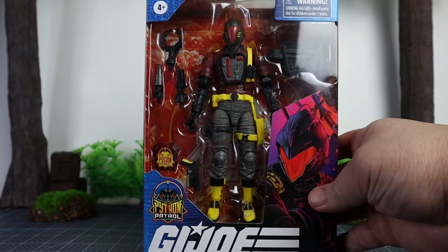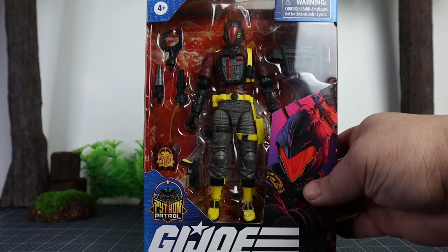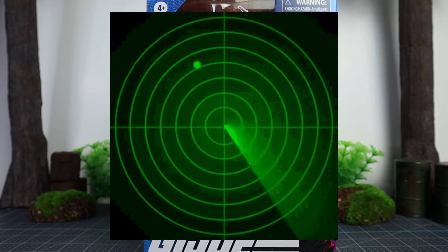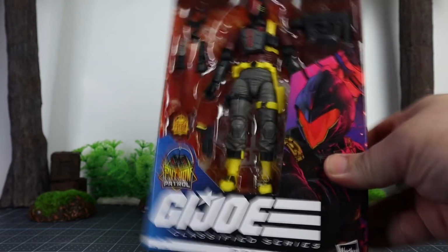Now, from what I understand, the Python Patrol are Cobra's elite force, and they are specifically trained for infiltration and stealth. And they wear this camouflage gear, apparently all the same colors, that blocks radar detection from their enemies, aka the Joes. Now, let's get into this review and start off.